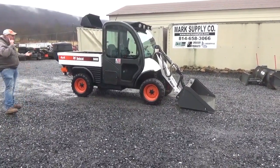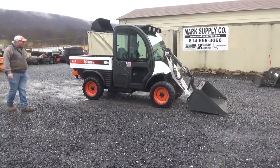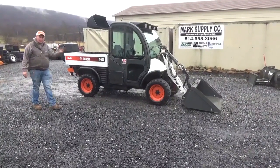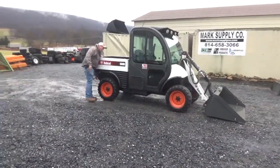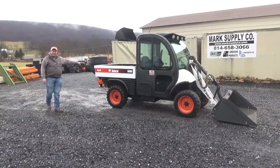One thing, we did change all filters and oils, including cab filters. Again, we did find that the two lift cylinders, the cylinder packings were getting wet. We went ahead and resealed both cylinders. That is done. I want everyone to understand, the bed is all metal. It's not rotted out. And there is this dent in the tailgate.